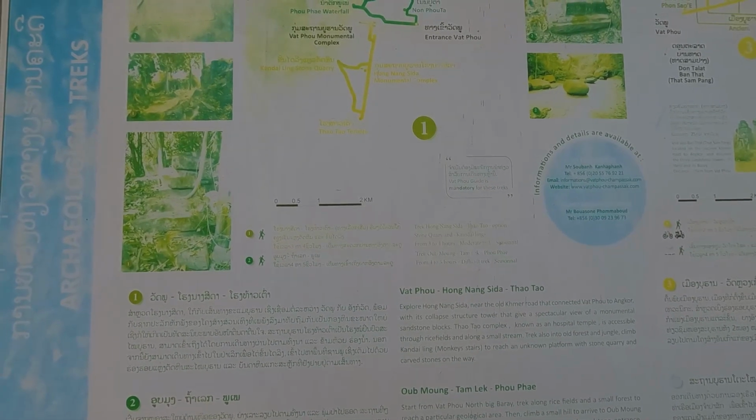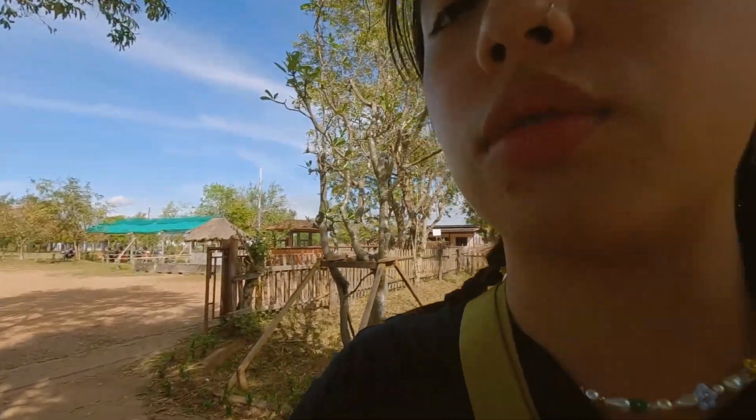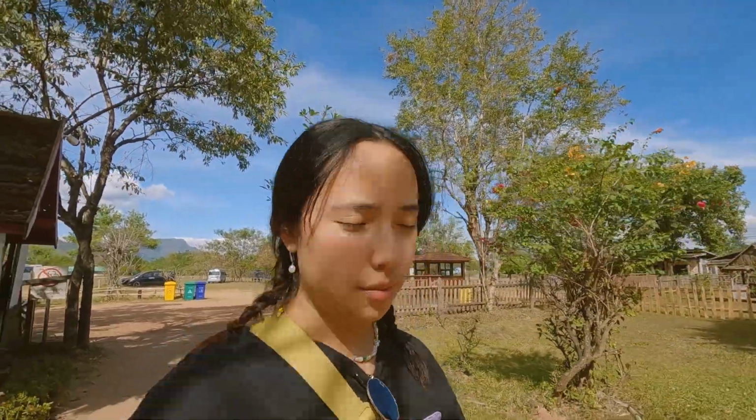One is moderate, one is difficult, but it depends on which season you want to do it. But this is an overview of the whole thing. Our main excursion today is going to be the temple, the old Khmer temple. Apparently there used to be a road that connected the Wat Phou to Angkor Wat. You can visit that road as well. I don't know if it's within its vicinity, but we'll see.